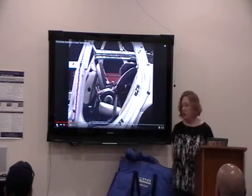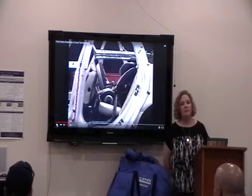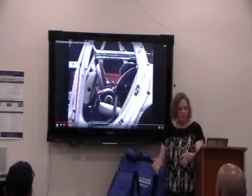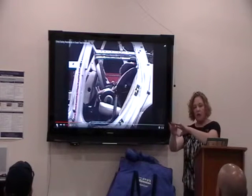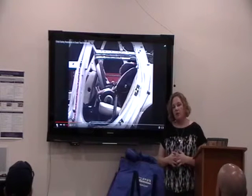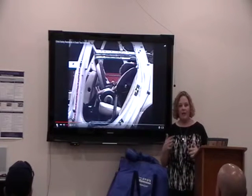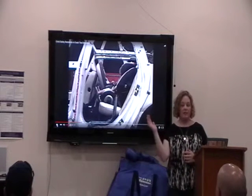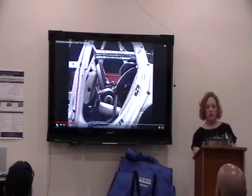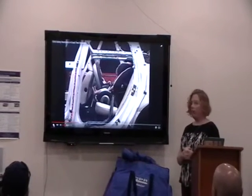So what happens to a child during a collision in a rear-facing child restraint in a front impact crash is that the child restraint distributes the force of the crash over the entire child restraint and the child's body, and they are pushed back into the seat so it protects their head, neck, and spine. In a forward-facing seat, they don't have that kind of protection, so your neck takes significantly more of the force of the crash. I'm going to show you a couple videos to give you a visualization of what happens during a wreck.